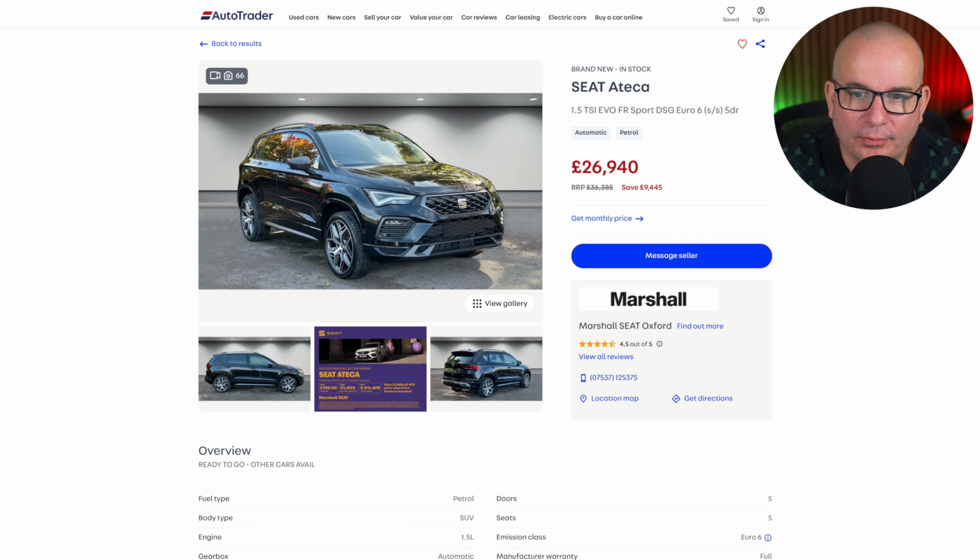Seat Ateca 1.5 Evo FR Sport DSG automatic. I think this is a really, really good car for really sensible money. Just under 27 grand, and that car should be over 36 grand. FR Sport's a great trim level to go for on Seat. The 1.5 TSI works really well with DSG Auto.